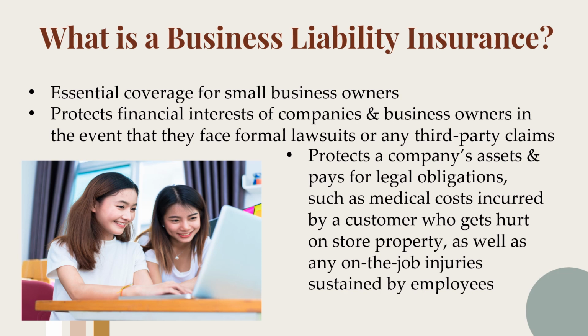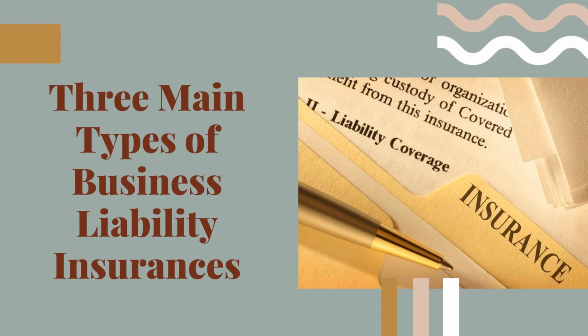So let's go to the basics. What is business liability insurance? It's essential for all business owners. It protects the financial interest of the company and the business owners in the event that they have a formal lawsuit or any third-party claims. It protects the company's assets and pays for legal obligations such as medical costs incurred by someone getting hurt, job injuries by your workers, etc.